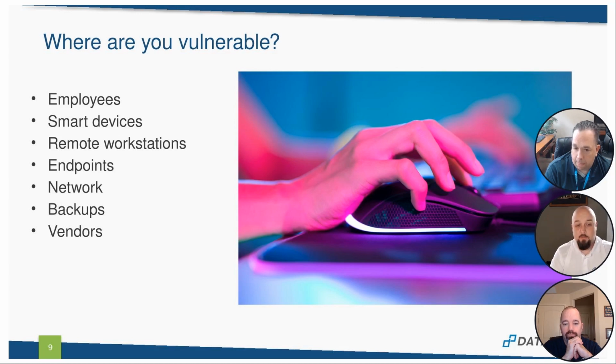And then, of course, we have network and our vendors. I'll leave backups for Steve New to cover down on. But the network is now extending into people's homes. It's in coffee shops. It's in our pockets, right, with our smartphones. And then we have third-party risk from vendors.